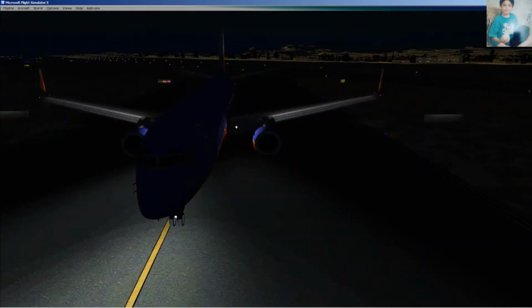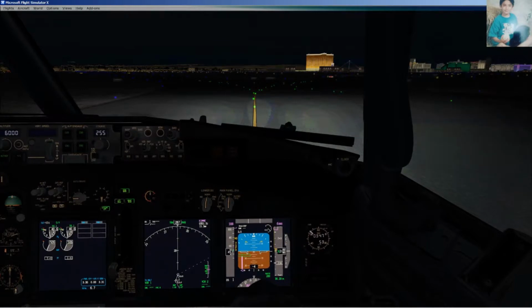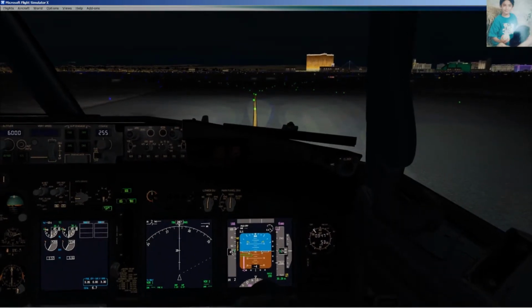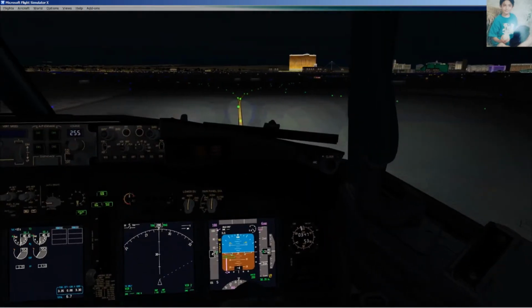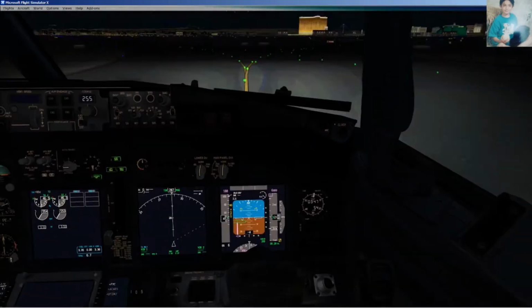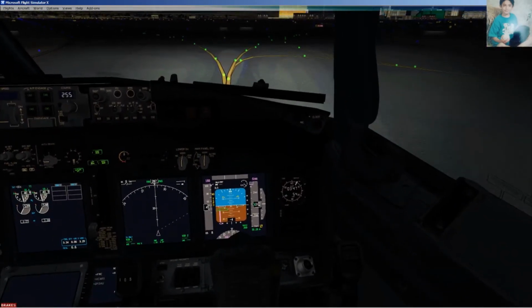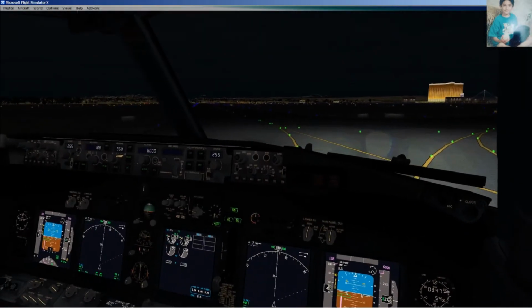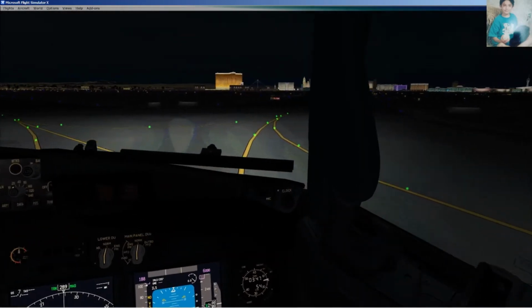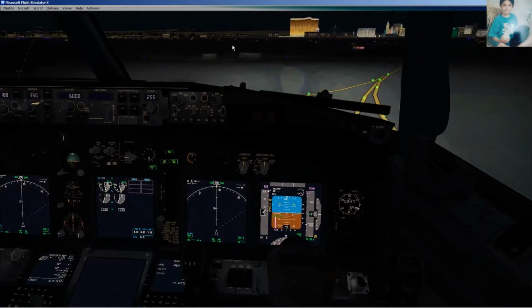Cross runway 26 right at Alpha 6, taxi via Bravo to the ramp, remain this frequency. Okay, cross runway 26 right at Alpha 6, and then remain this frequency. Okay, where's Alpha 6? Alpha 6 is probably just straight ahead of us here. I don't even know where we turned off from. I should have known. I think that is Alpha 6 right there, and he wants me to cross. There we are. Okay, perfect.